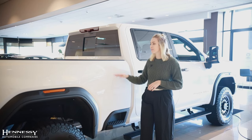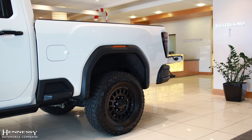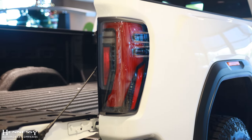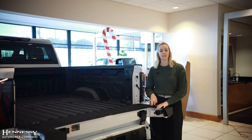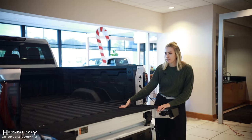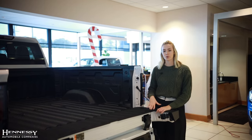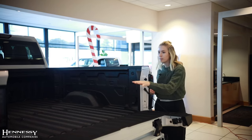Easy access step into the bed of your truck. Again, wheel and tire setup. And for the 2024 model, all new LED taillights. You will still get your multi-pro tailgate that GMC is known and loved for with the Kicker audio system built in. You will get a spray-in bed liner that has your badging that's going to correlate with which trim level you select, as well as multiple power outlets found throughout the bed of the truck.